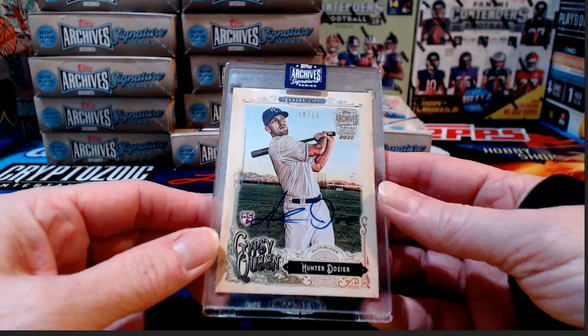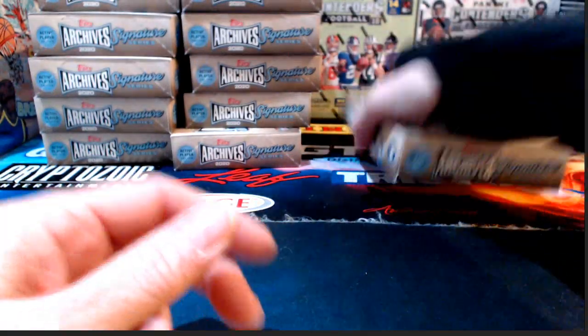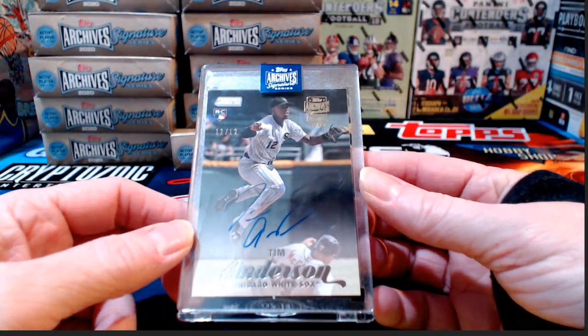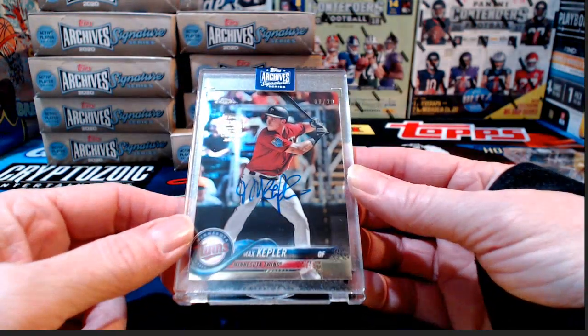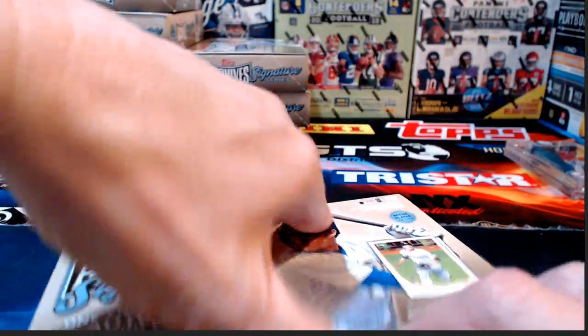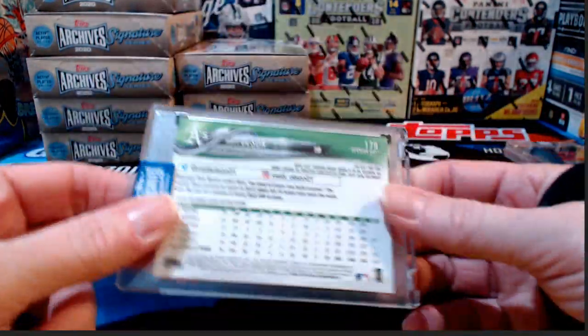Hunter Dozier, Kansas City Royals, numbered to 11. That is on a Gypsy Queen card. On Little Stadium Club, we have got Tim Anderson, numbered to 12 for the White Sox. Minnesota Twins pick up Max Kepler, numbered to 20 on a chrome card. Here come the Oakland A's. It's Matt Olson, numbered to 75 for Oakland. We haven't seen any one of ones yet. We better see a bunch start rolling out of here.